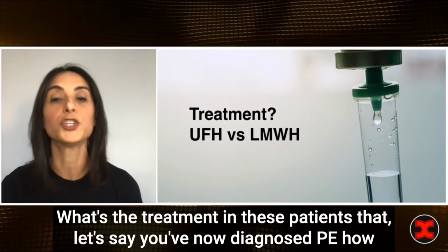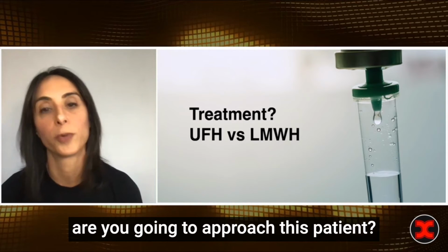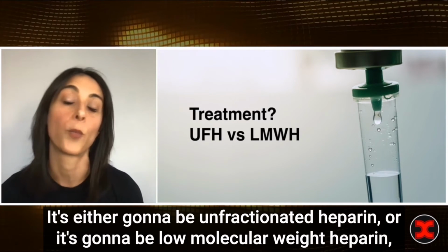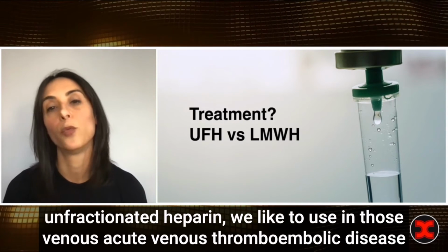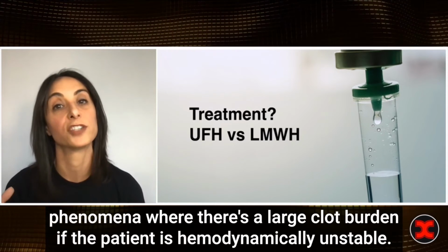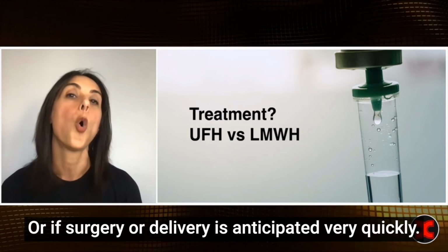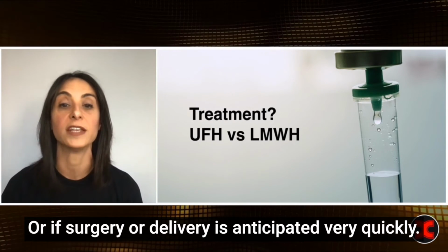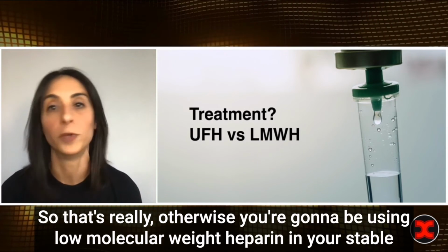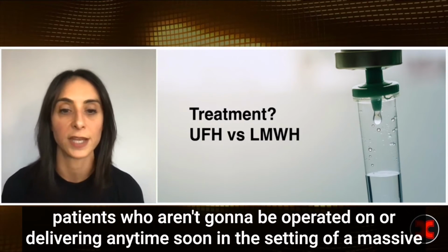All right. What's the treatment in these patients that, let's say you've now diagnosed PE? How are you going to approach this patient? It's either going to be unfractionated heparin or low molecular weight heparin. Unfractionated heparin, we like to use in acute venous thromboembolic disease where there's a large clot burden, if the patient is hemodynamically unstable, or if surgery or delivery is anticipated very quickly. Otherwise you're going to be using low molecular weight heparin in your stable patients who aren't going to be operated on or delivering anytime soon.